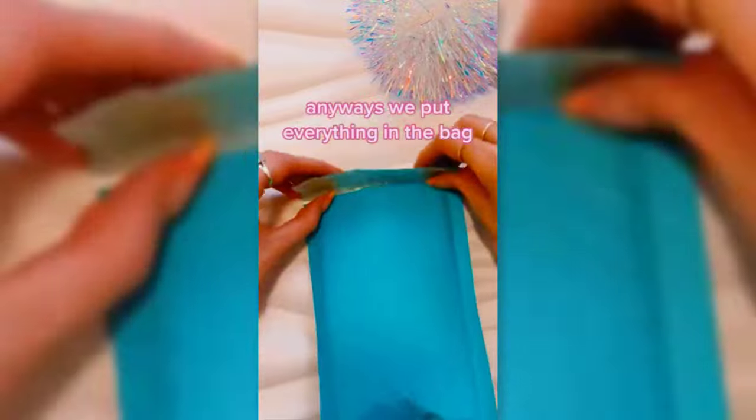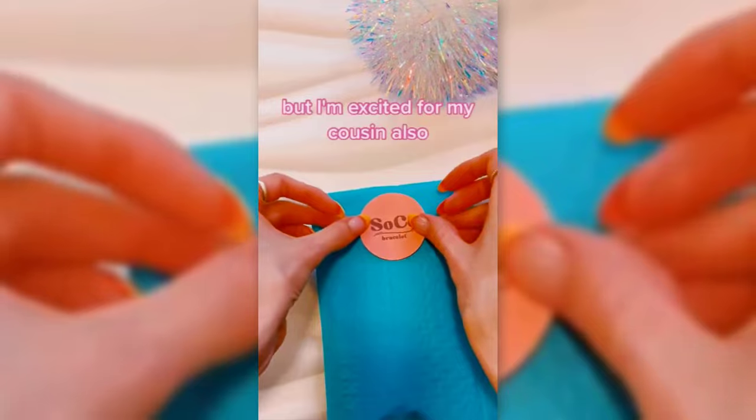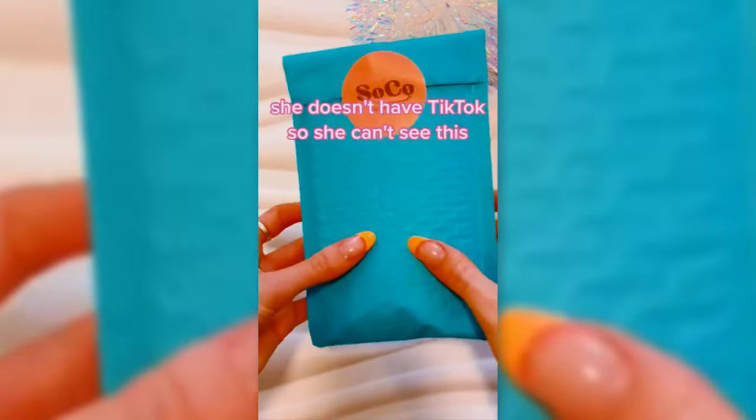Anyway, so we put everything in the bag. I'm gonna take off that sticker, seal it up, put more stickers on. But I'm excited for my cousin. Also glad she doesn't have TikTok, so she can't see this.